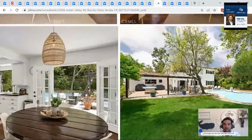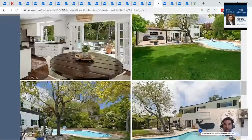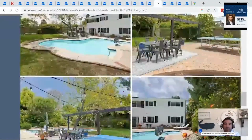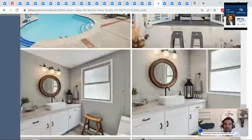Good back lounge area there. Very nice pool, and still has a flat yard, so you could have pool parties, and you can have dinner parties back here, and ping pong that they have, and just you name it, you can do it out here.